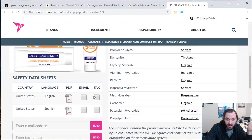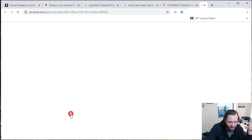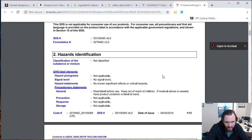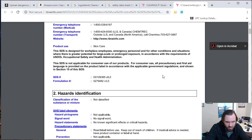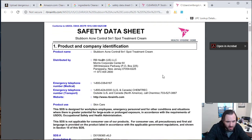It looks like if we look on this website, there should be a safety data sheet, and here they are. So safety data sheets, it's got English or Spanish. So we would select the English and boom, here's the safety data sheet direct from the manufacturer. It actually should say the manufacturer in here. You don't need to know the manufacturer. I just like to learn about the products that I'm selling on Amazon.